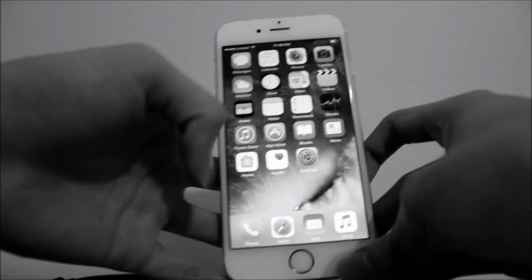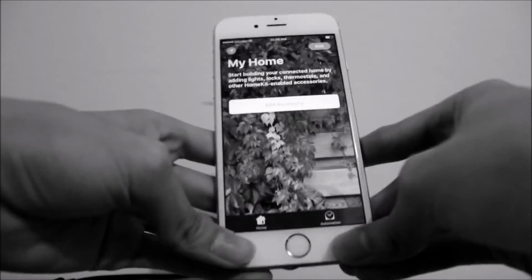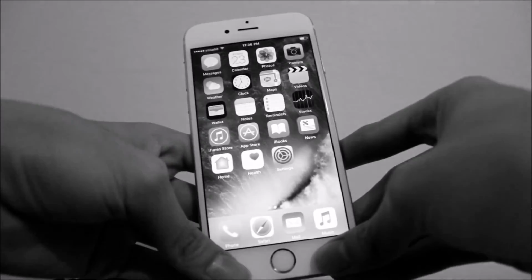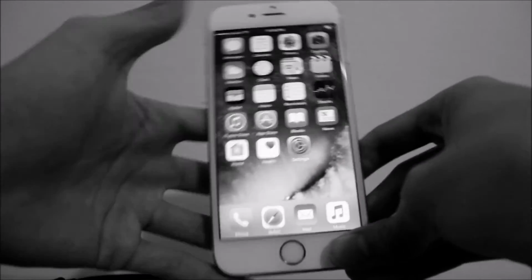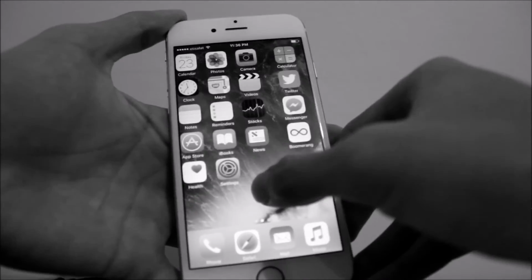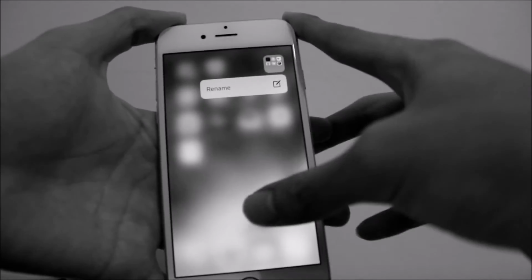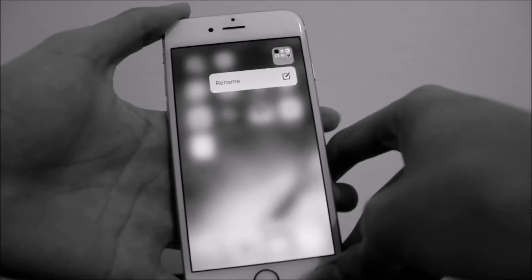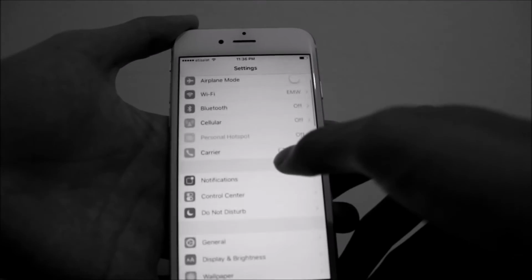You have the new Home app, which allows you to control all of your smart home appliances and electronics, such as your Philips Hue smart LED bulbs and your Nest and more. There's a new News app, which I won't go into. There's added 3D Touch support in iOS 10, allowing you to view notifications inside folders and to rename your folder. There are some improvements in all the apps, basic stuff.